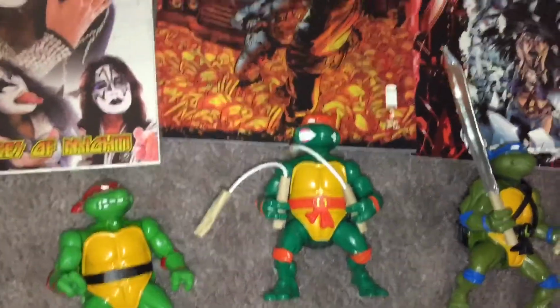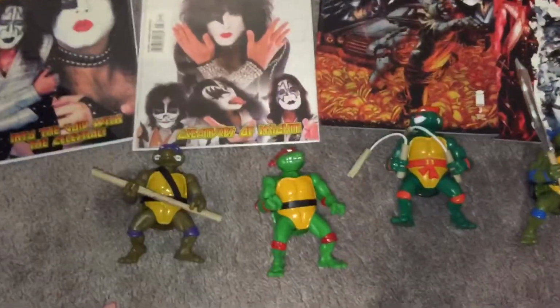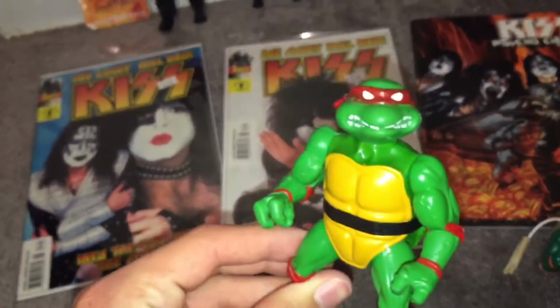So I might go back probably in a few months or so and pick up another Michelangelo. But right now I'm super happy because these three were the figures that the person originally owned, and this Raphael looks really cool.